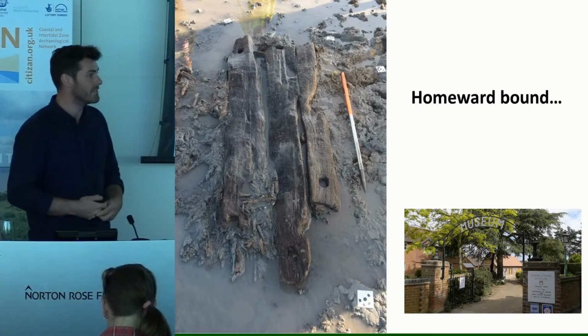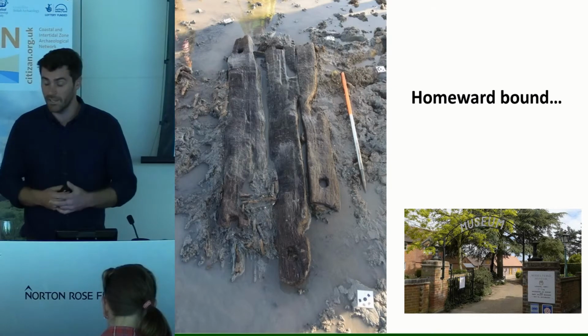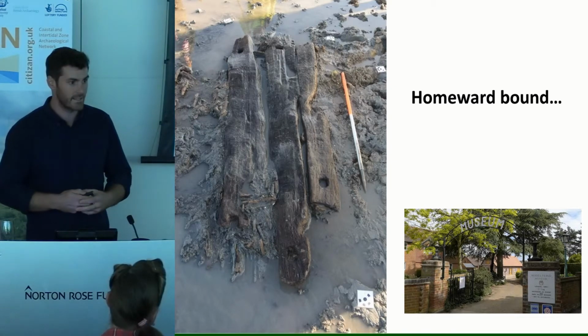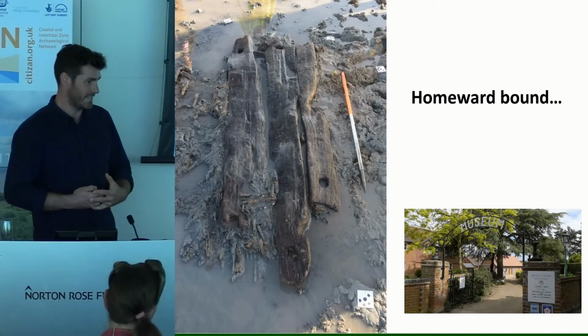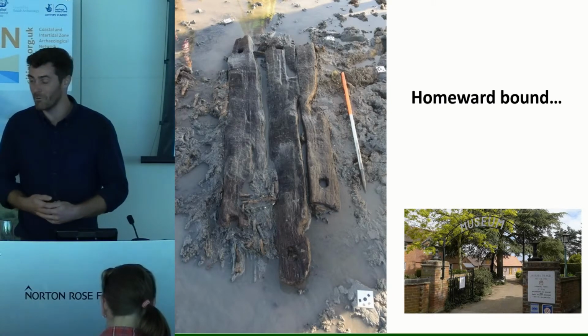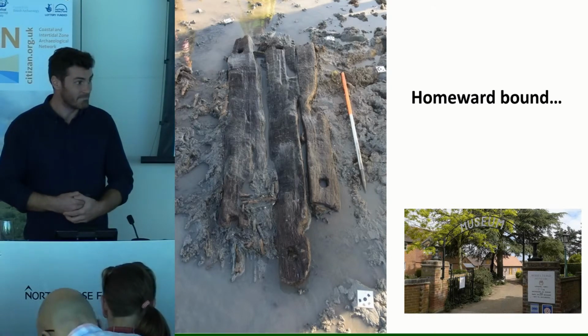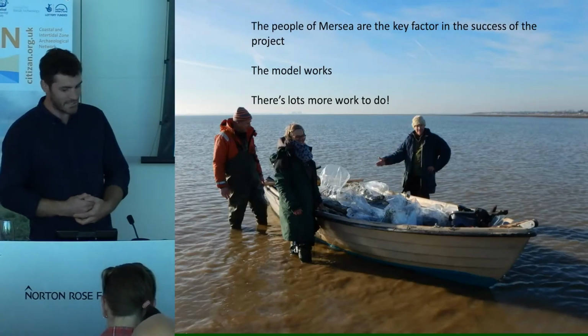Last point then, those beautiful timbers that have been preserved by Historic England are going to be returned to Mersey Island Museum. They had a little fundraising drive since July to get them, and they needed to raise £6,000, and they've raised too much money. The good people of the island have been very enthused by what we've been doing, and they really want to have these back and have them displayed in the museum. So that's a nice little story.